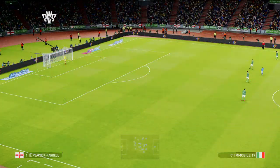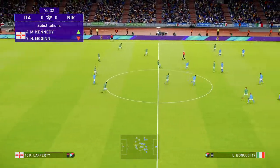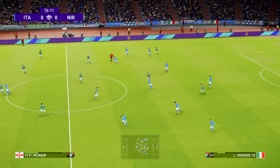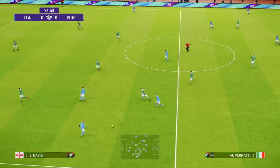Northern Ireland are able now to make their substitution. It's been on the cards for a few moments now. Yeah, it's pretty obvious as to who was going to be taken off. His energy levels began to sag, and he was never going to last until the final whistle.